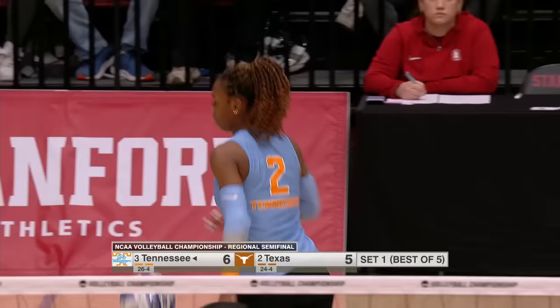Erica Lovett will head back to serve for the Lady Vols, up by one.